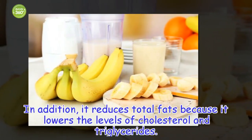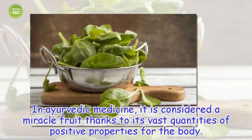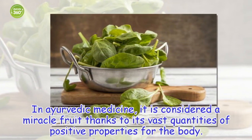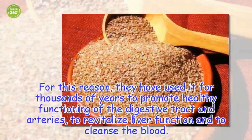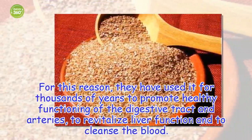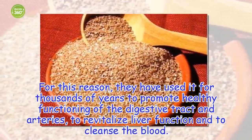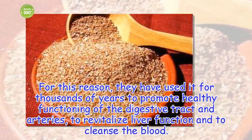triglycerides. In Ayurvedic medicine, it is considered a miracle fruit thanks to its vast quantities of positive properties for the body. For this reason, they have used it for thousands of years to promote healthy functioning of the digestive tract and arteries, to revitalize liver function and to cleanse the blood.